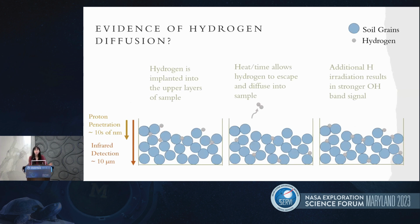Our infrared detector can sense to a depth of about 10 microns, but protons are only deposited on a sample to the top tens of nanometers. So when we irradiate the sample, hydrogen is implanted only into the upper layers. If we give it time and a little bit of heat, we think the hydrogen can diffuse deeper into the sample, but it can also diffuse out of the sample and escape. And all this is being detected by our infrared spectroscopy.